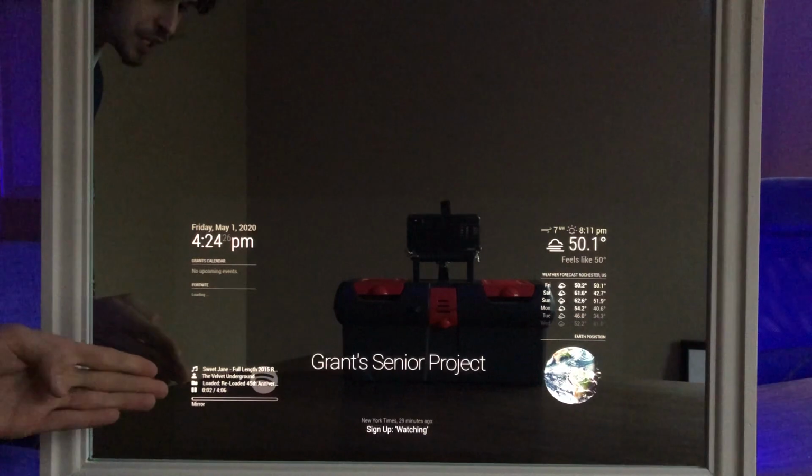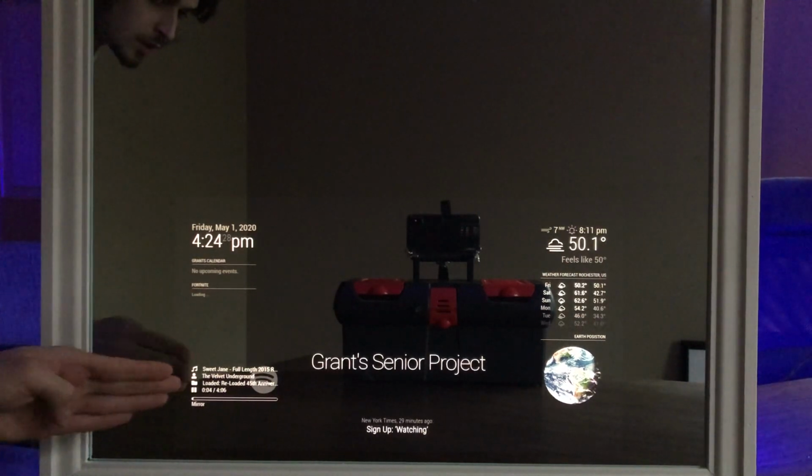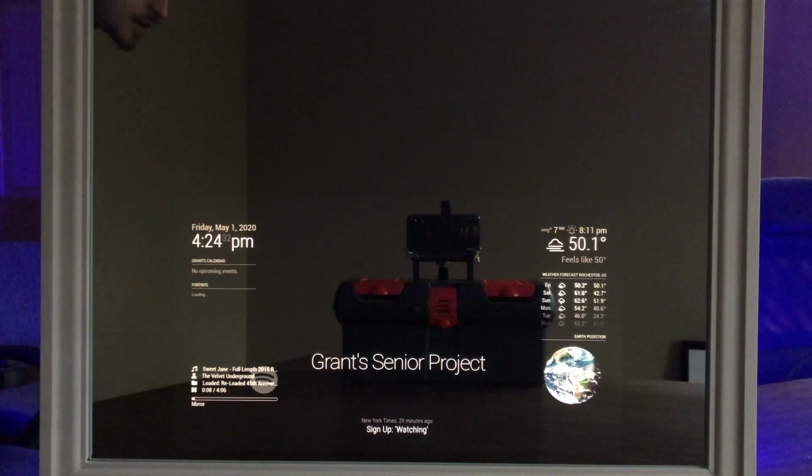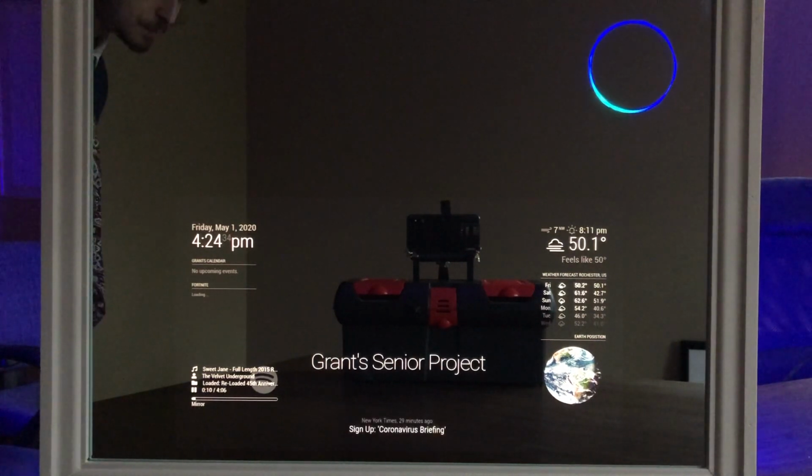Now you'll notice that it changes. It displays the song, who it's by, how far we are, and what device it's playing on. Alexa, stop.